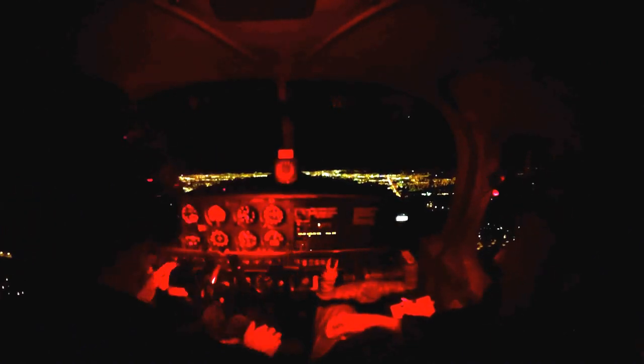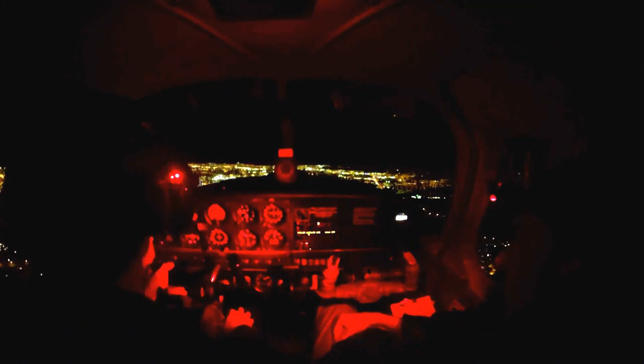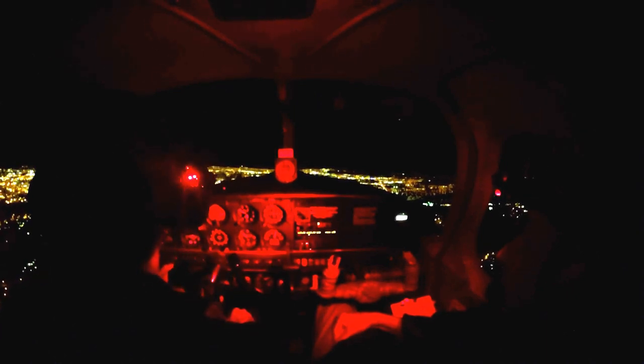There's Texas Tech Stadium off of our, there it is. 11 o'clock, Courtney. If you look out the left window, you're free to scoot over there and look. Approaching 5,000. That means campus is on the other side of it? Yeah. Look at that, wow.